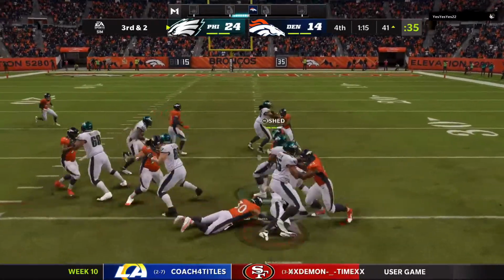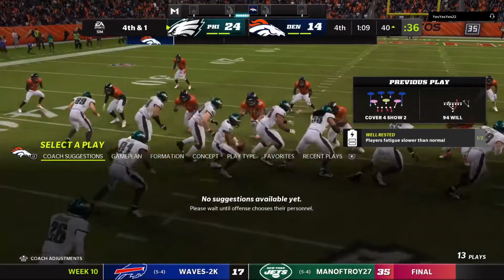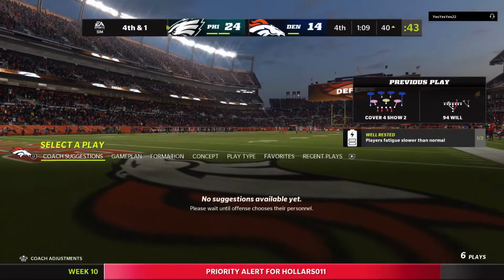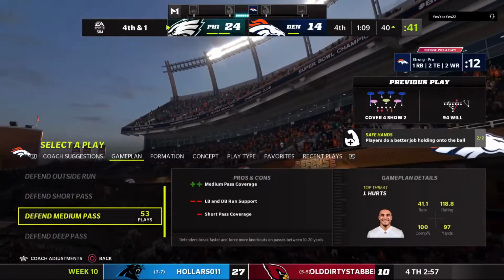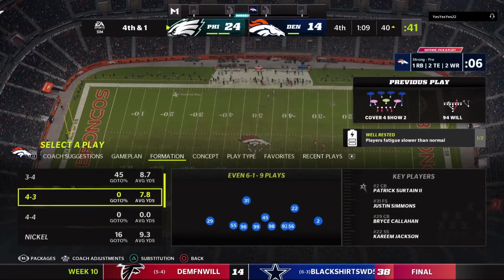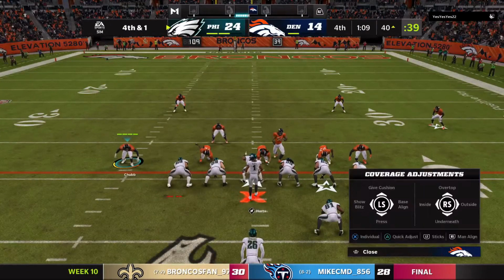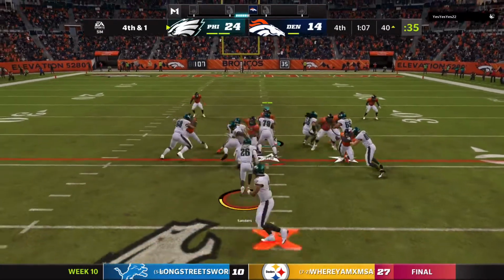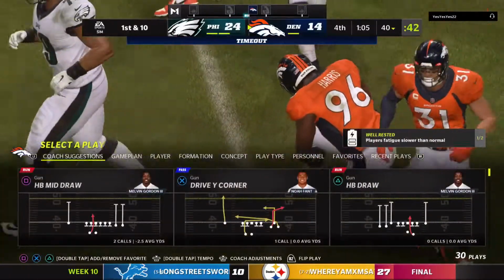They'll try and run some clock here as they keep it on the ground. And looking for a lane, but none to be found for Sanders as they stop him short of the line to gain. Now the Broncos going to use the second of their timeouts as they'll head to the sideline and talk over what to do next. And with things looking pretty good on the scoreboard, they're going to keep the offense out there and go for it here on fourth. Going for it with Sanders. And I'm not sure he got there. Did they stop him? They did.